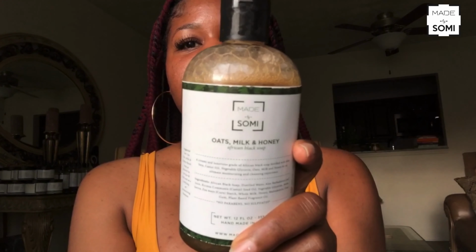I have 3 skincare products from my line made by SOMI, and the first thing is a cleanser. The oats milk and honey African black soap cleanser has black soap in it, obviously, oats milk and honey complex, aloe vera, castor oil, and vegetable glycerin. It's very moisturizing. It helps clear up any skin conditions, like rashes, acne, rosacea, psoriasis, eczema, and it also helps to fade dark marks.